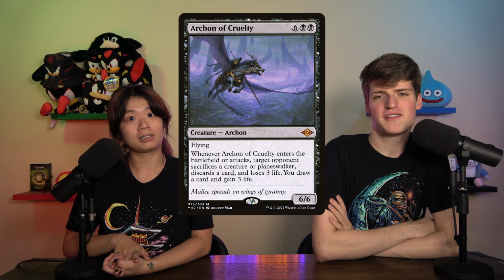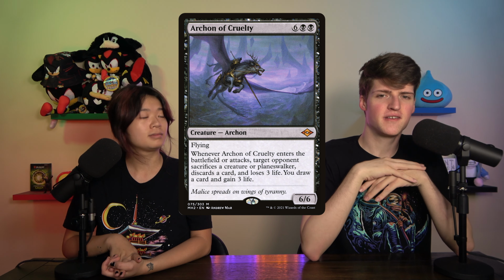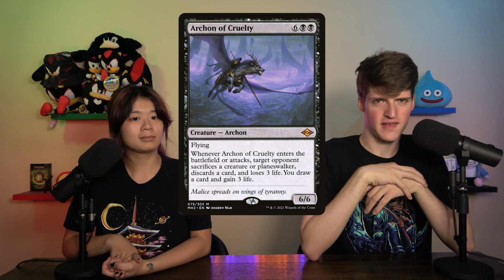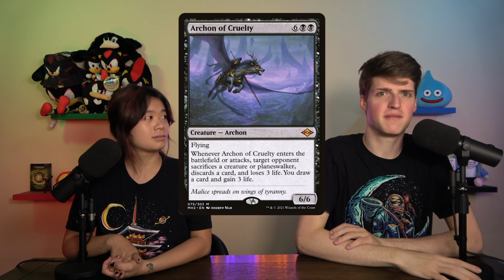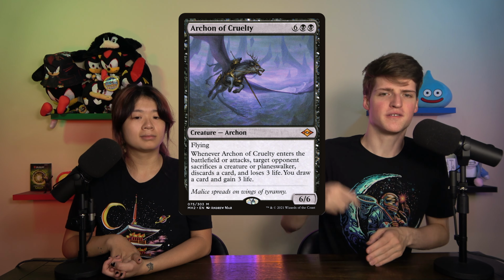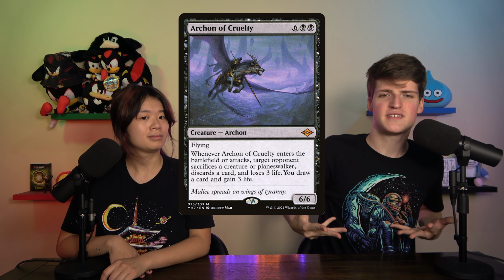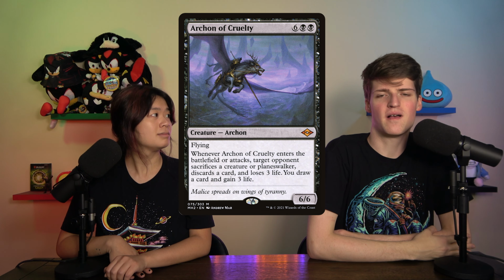It's one of the go-to reanimation targets, I think, in a lot of different formats now. It's a ton of value, and this card particularly doesn't end the game immediately like something like Razaketh or Villas might lead to. So I think it's the perfect mid to high power card where it's still going to be backbreaking, it's still going to be powerful, you're going to win the game if it stays in play, but it's not an instant win, and I love it for $12.